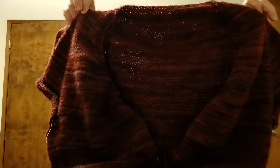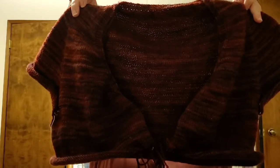The other project that I was working on all of October, and it was my Victober project. Victober is in booktube land. That part of YouTube is reading or listening to Victorian literature in the month of October. And a side project of Victober was the knit and listen along. And this was my knitting project for the knit and listen.